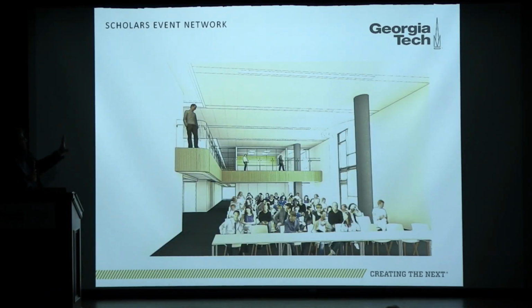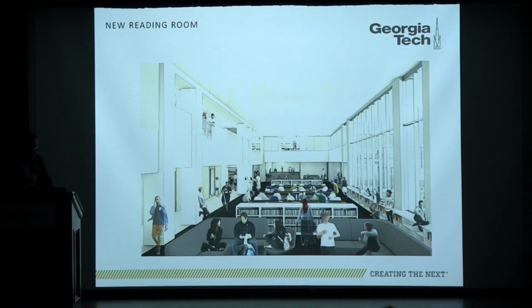This is the Scholars Event Network. This is another unique venue on the campus. This is in effect a sort of library-based conference center type space where events that are scholarship-based but not tied to a particular discipline can happen in multiple formats: lecture, seminar, meeting, dissertation defense, lots of different things.